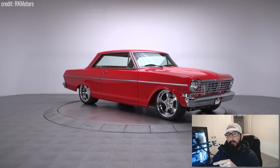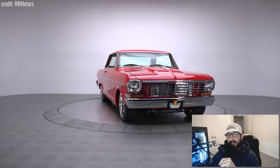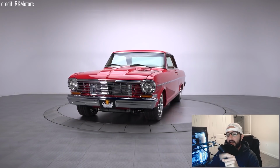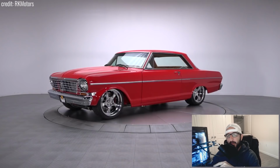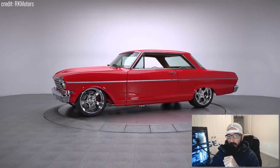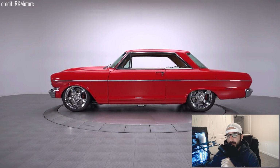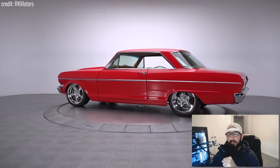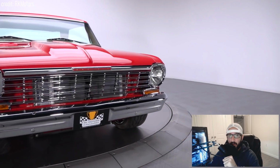In 1963 is when the game really started to change. We got the introduction of the Nova SS, and then in 64, we finally got a V8 option, specifically a 4.6 liter that produced 195 horsepower and then was later offered at 220 horsepower. In 1965, we got another power increase with a 250 and 300 horsepower version of the 327 available, and in 66, a 350 horsepower 327 replaced the 300 horsepower variant.